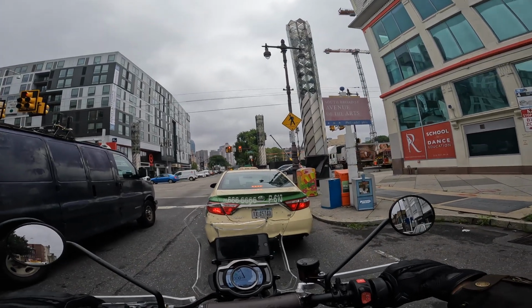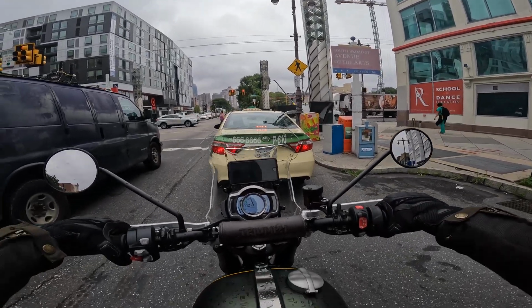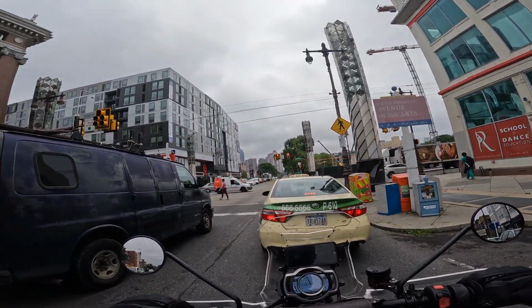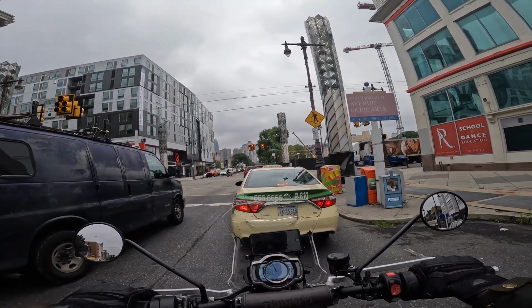Another beautiful day in Philadelphia. I'm off work today. We're going to take the Scrambler out for a good time. It rained all last night, so it's surprisingly beautiful this morning.